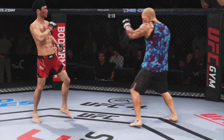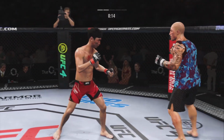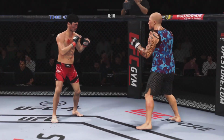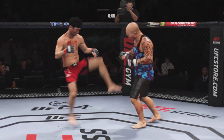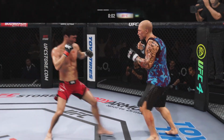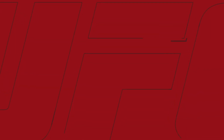Huge block there. And he lands a punch there. Pretty good connection by him. Great connection. He's in a great flow right now. Look at him drive his shin into the opponent's body with that body kick. Nice head kick. And that's the end of round number two.